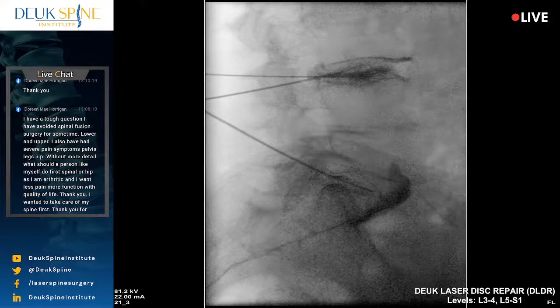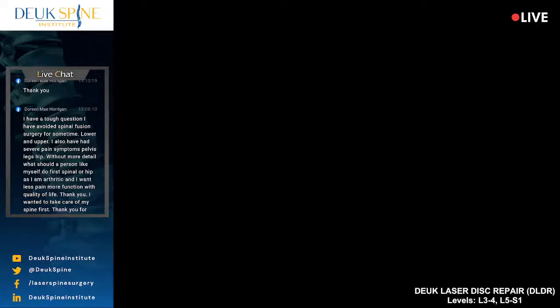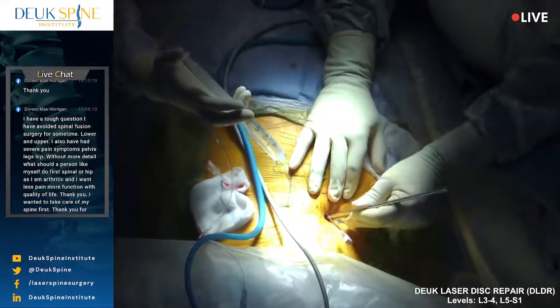Now, we don't operate on people who have back pain that started yesterday. We want to give their back a chance to heal on its own. We only operate on people that have had chronic pain that doesn't go away on its own.